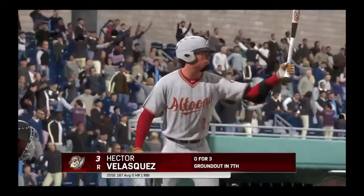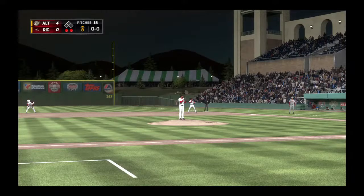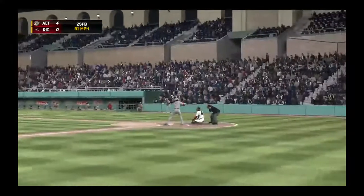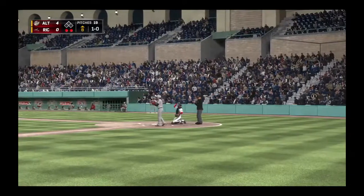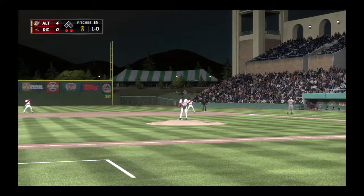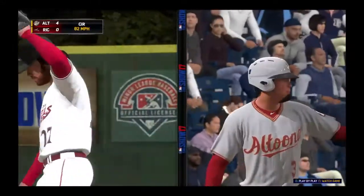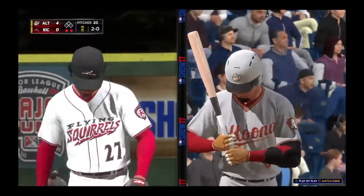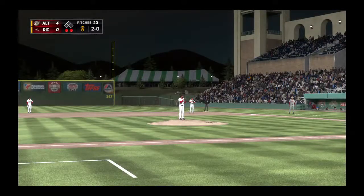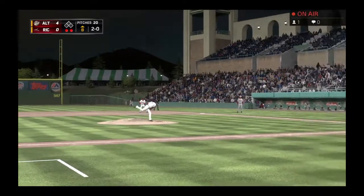Stepping in and ready for another shot, Hector Velasquez. Into the windup and the pitch. And a fastball just below the knees, ball 1. 2 out, nobody on. No, 2-0. Two and 0 count, and the pitch.